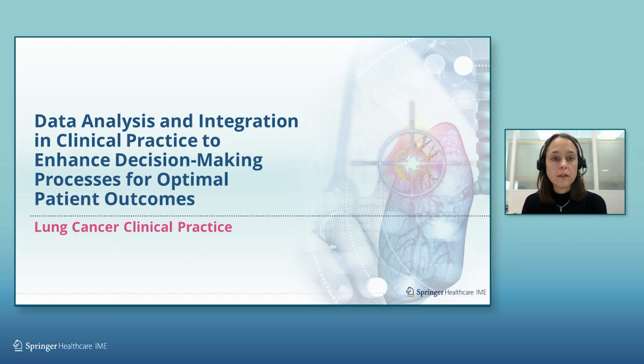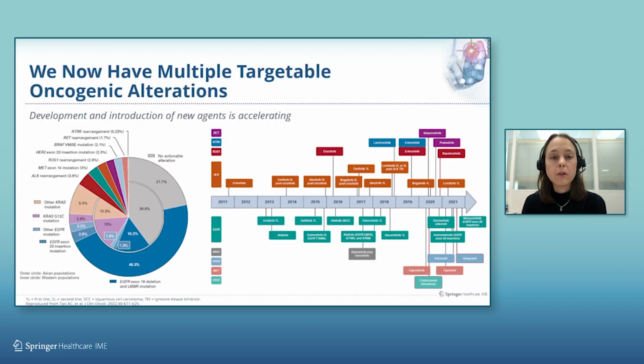Moving on to the next part, the data analysis and integration in clinical practice to enhance decision-making processes for optimal patient outcomes. And then I will move and focus on lung cancer clinical practice, because I think for lung cancer, the choice for the right treatment is becoming increasingly difficult with all these new approvals. We have multiple targetable oncogenic alterations, and the development and introduction of these new agents is accelerating, as you can see in the figure on the right.